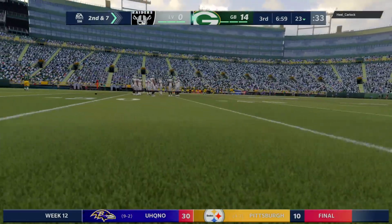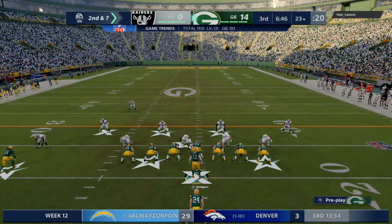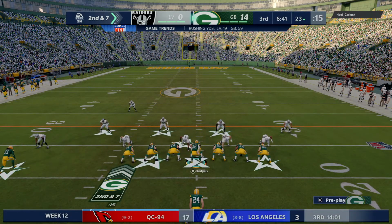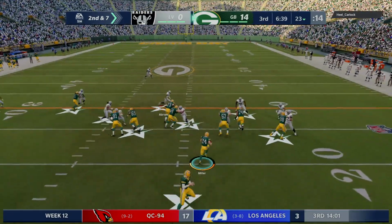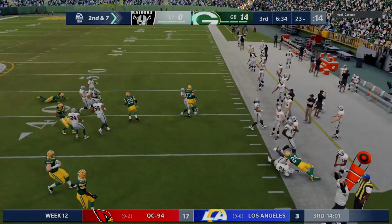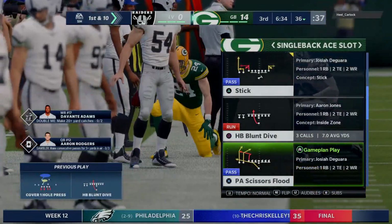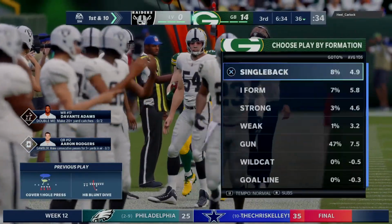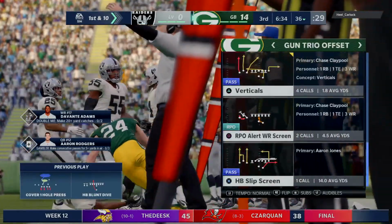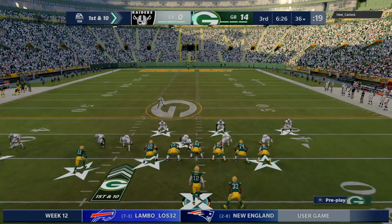2nd and 7 at the 23-yard line. Now 2nd and 7 from the 23. They keep it on the ground. This time it's Miller. And he takes us beyond the 35 before going out of bounds. 12 yards there and a 1st down. Well, you certainly have to give a little credit here because they're playing at their pace. This is ball control football, sustained runs, taking their time, and making it work.